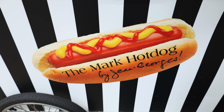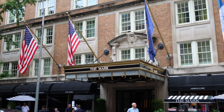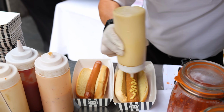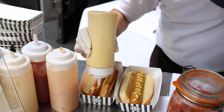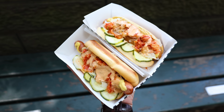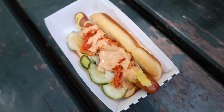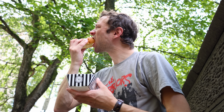Run by the 2 Michelin-starred chef Jean-Georges and housed outside the luxurious The Mark Hotel, where rooms can go for thousands a night, is what may just be the fanciest hot dog cart in NYC. I had to find out for myself if the hot dogs from the Mark's Hot Dog Cart could stand out in a city where hot dogs are seemingly available on every corner.